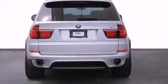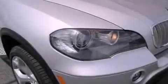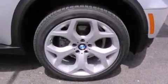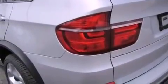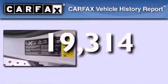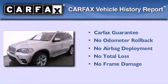The following features are also included: heated front seats, commercial-free satellite radio, adaptive brake lights, a low tire pressure indicator, traction control and stability control systems, variable valve timing, a security system, an anti-lock braking system, air conditioning with automatic climate control, and this vehicle has fewer than 20,000 miles on the odometer. Not to mention that this BMW qualifies for the Carfax buyback guarantee.